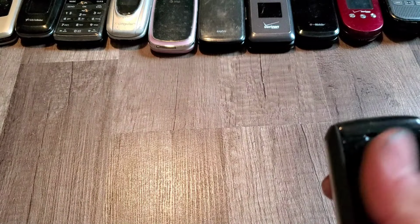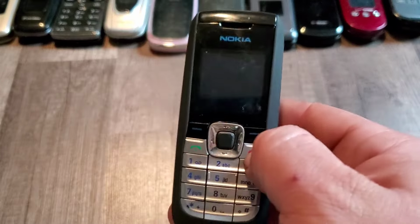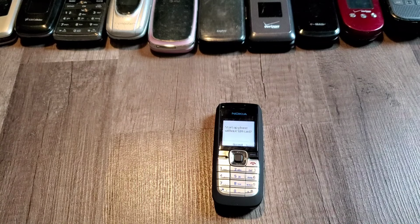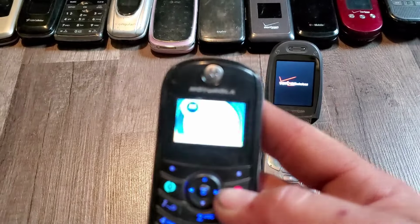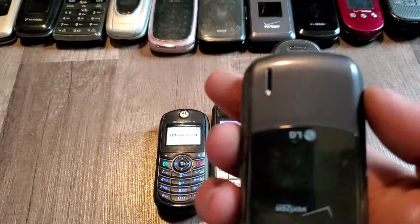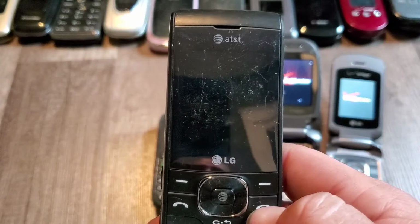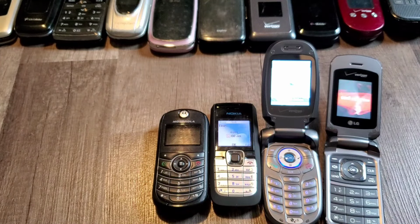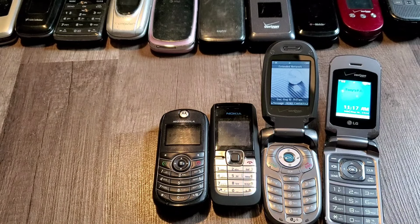Here is a Nokia 2610. It is on AT&T. Here is one out of many of my LG VX8300s. Motorola, it's the C319 with Cingular. Here is another LG VX8600. Maybe this one's not gonna tell me when I start it up. It is the, I think it is, the GU295. This is with AT&T. Indeed it works.